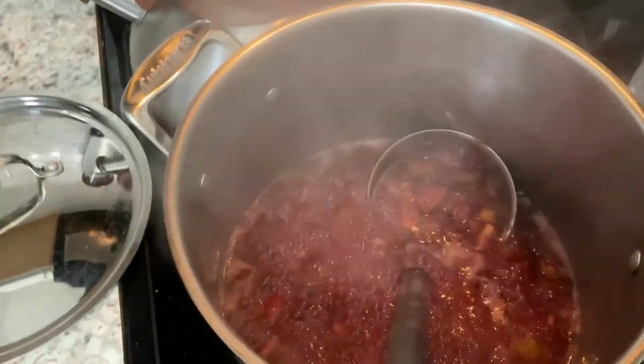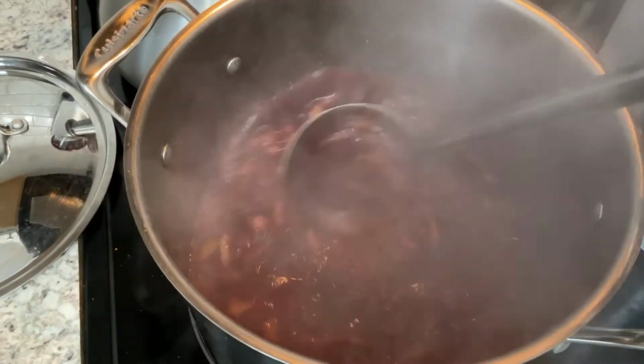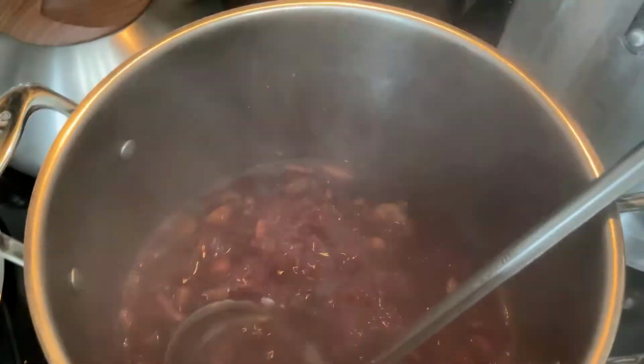Alright, so we've got a good boil going on here. I'm stirring it and the boil doesn't go down. It continues to boil. So that means it's time for me to add my sugar.